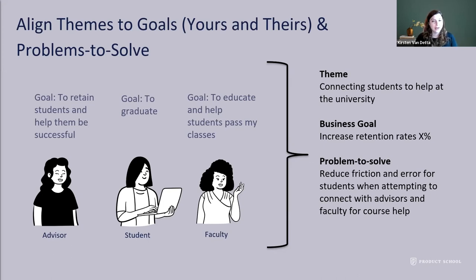So the advisor's goal is to retain students and help them be successful. The student wants to graduate. And then the faculty obviously want to educate and help students pass their class because they want to keep their jobs, because they want tenure. So they want people to pass their class, right? So we have where this theme comes together. Everybody kind of has a similar goal, right? We all want students to graduate. It's just different avenues for that. But we have this underlying theme of needing to connect students to help and the right help.